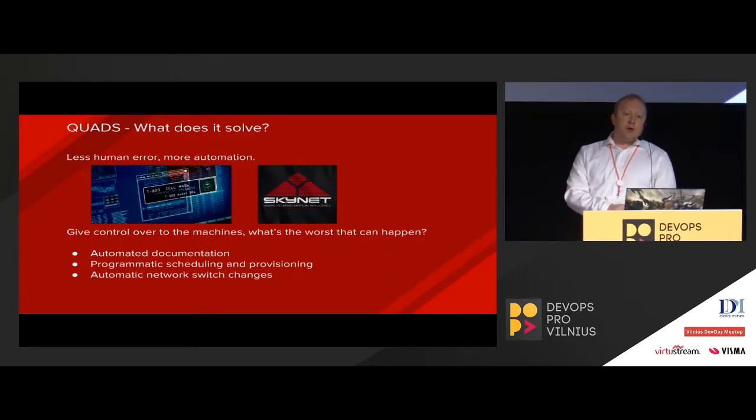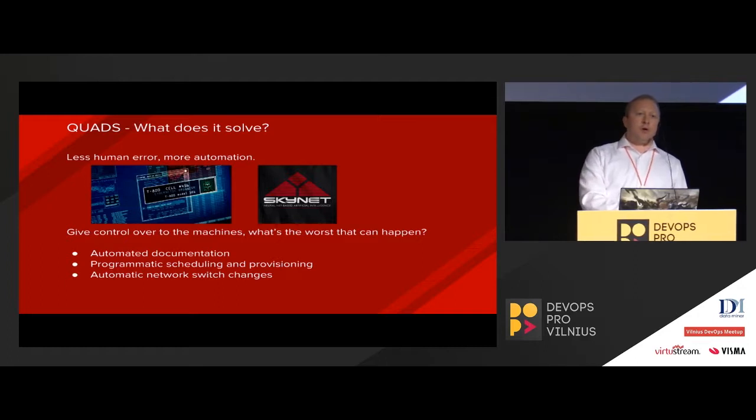Some of the other things that we solve is really just human error, is really just automation. More onerous tasks that we don't want to do, like SSHing to a switch and configuring a VLAN. Not only is it boring, but there's a lot of element of error there. You can make a typo, you can mistype a port and take down the wrong machine. There's no end of terrible things that can happen.